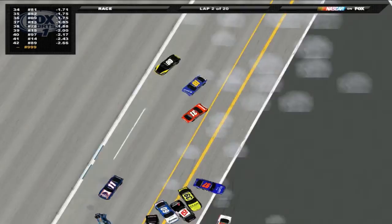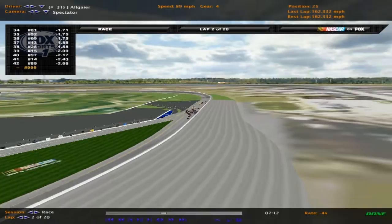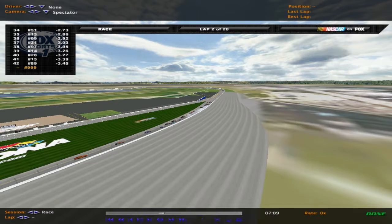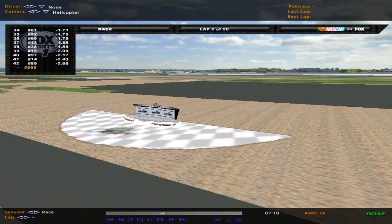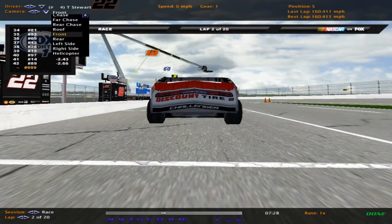We got a camera up on the spotting stand. It's not going to be a bird's eye view, but I would love to see what that camera caught. Man, you can just see all that just breaking down. We're going to try to get you a better angle of it. Looking from the spotting stand. Onboard on Tony. So, man, I don't think anybody wants to see this onboard.